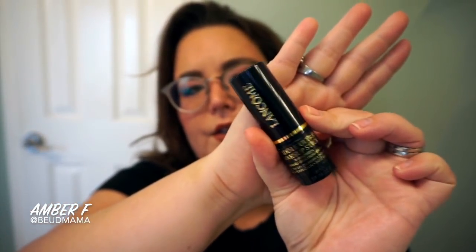Then the other product I'm going to be reviewing for applying for this product is the Lancome Stick Foundation Teint Idole Ultra Makeup Stick. This is in the shade Buff. It looks like this. I'm of a mixed opinion on this foundation. This is my first time trying a stick foundation like this, so it's a little bit weird. I haven't figured out what my perfect amount is yet.